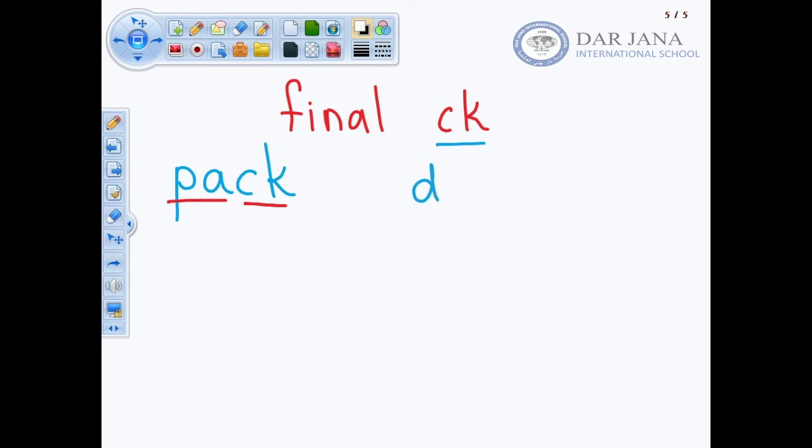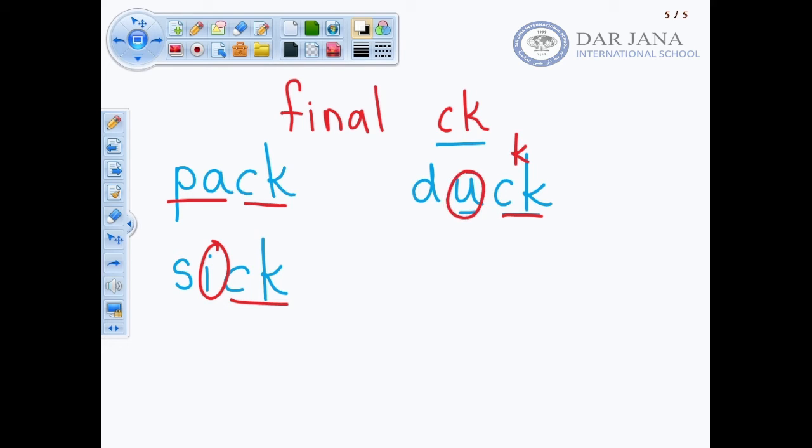Let's write another word. Here we have duck. Okay, another word, duck. One syllable, short vowel, and it's the CK sound. Okay, I'm gonna think of another one. Look here. What's this word say? Sick. Let's clap it together. Sick. Okay, one syllable. It has a short vowel. It has a short vowel and one sound as K. Also here, one sound K and it has the short U.